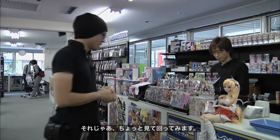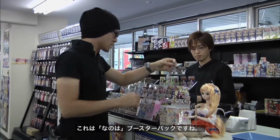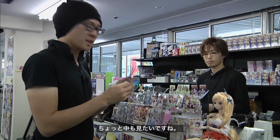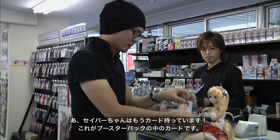Let's start off with the counter area over here. So what do we have over here? Got some lovely packs of cards over here, trading cards over here. We have some Nanoha over here. But let's have a look at what's inside. Aha, Saber. You know, she's ahead of the game. You know, she's on the ball. She just happens to have one for me over here.